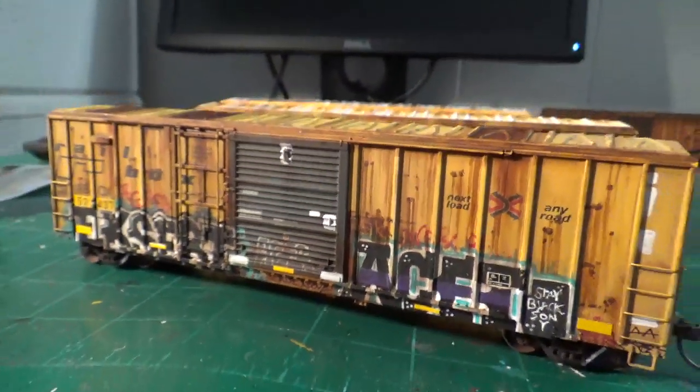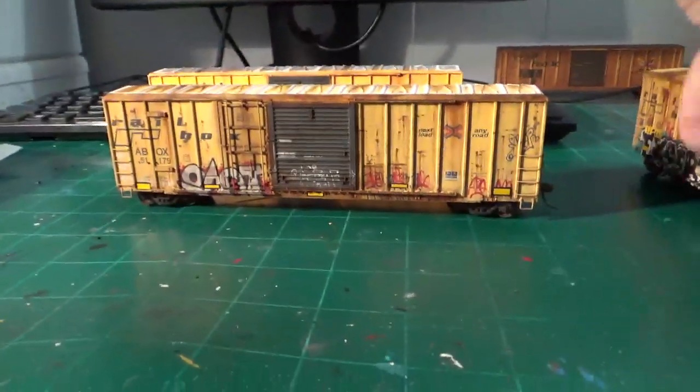So this is a really cool car. That one's for the customer I'm talking about. All three of these are for the same guy.